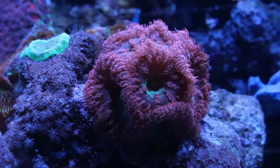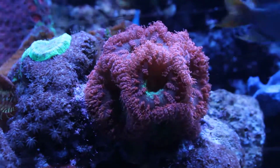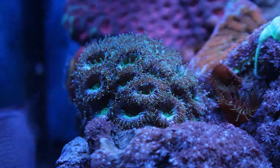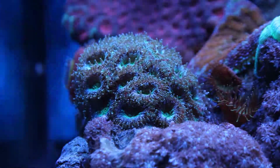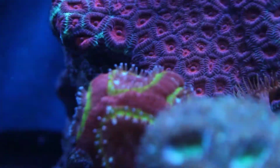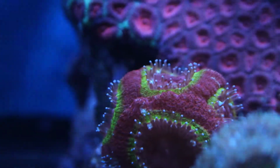Meaty LPS like this Blastomusa are some of my all-time favorite corals, along with these Micromusas. Unfortunately, most of these I did lose in my move, although I have a couple of nice pieces, as you can see. Hopefully in the future I will add some more.